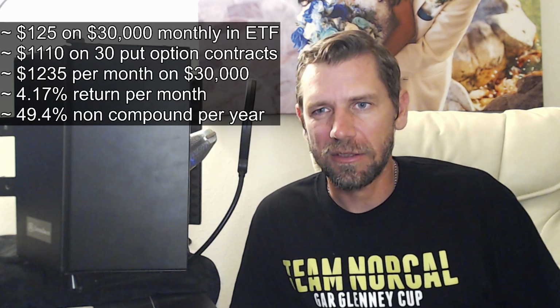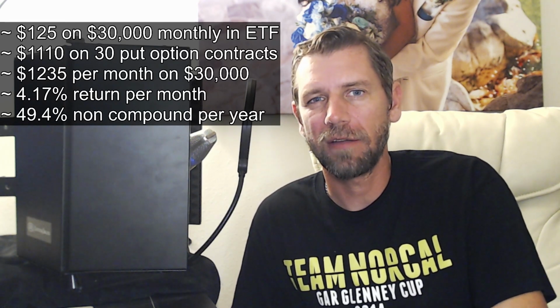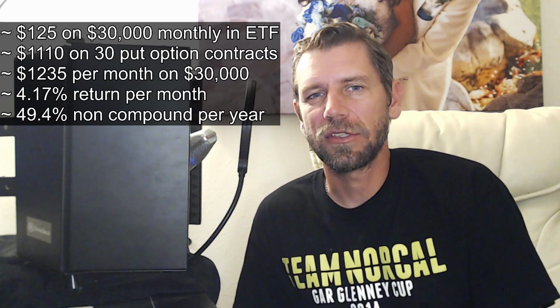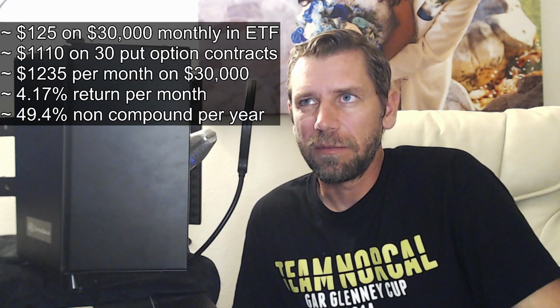Now BOXX pays a little bit higher than 5%. So again, this is like a rough figure. So this is probably $130 or $135 or higher. And same thing for SGOV, it's probably $130 or higher, but we're just rounding down to be safe, okay? And then we got the $1,110 from the 30 put option contracts.